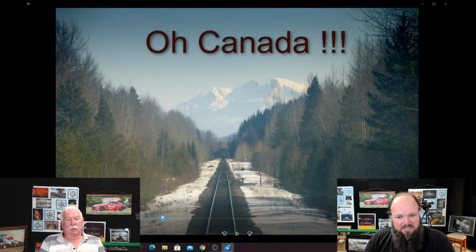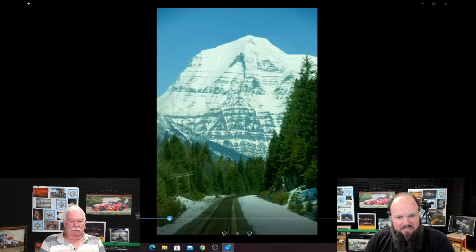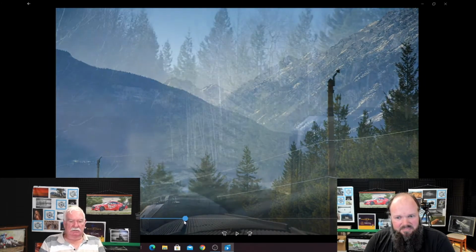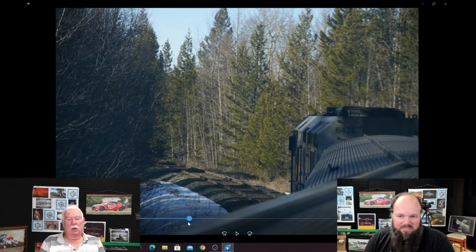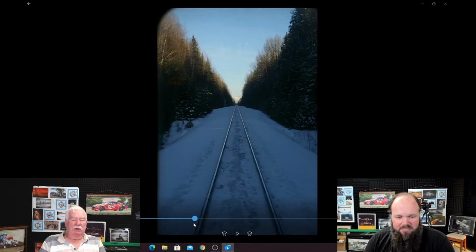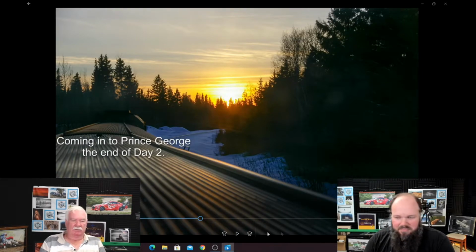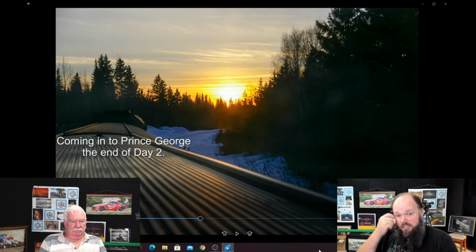Skeena is a very small train, as you'll see later, and this is the journey past the base of Mount Robson, which is just beautiful, and people say, "Oh, Canada." Now, I'm in the back carriage of the train, and that's the entire train that you're looking at. You're looking down those tunnels, out the back window of the train, looking back there. It's just quite amazing.